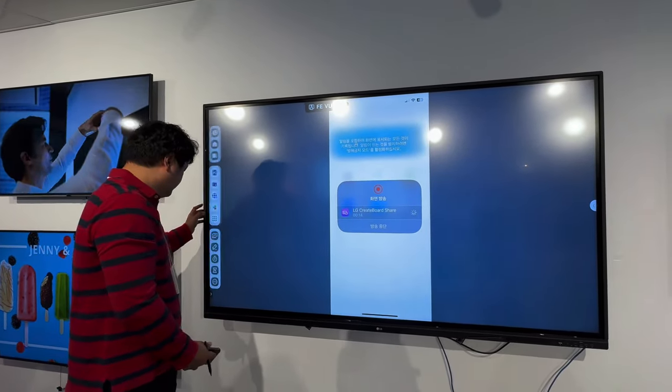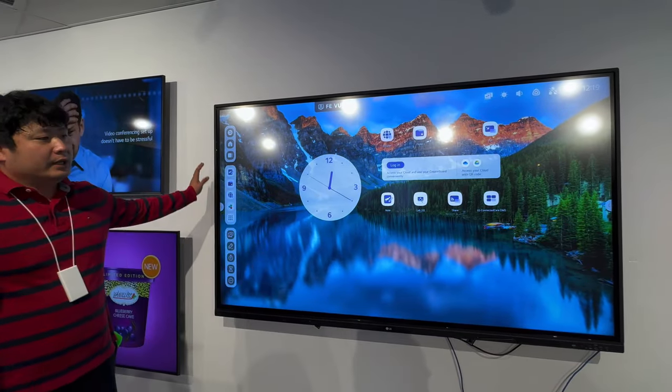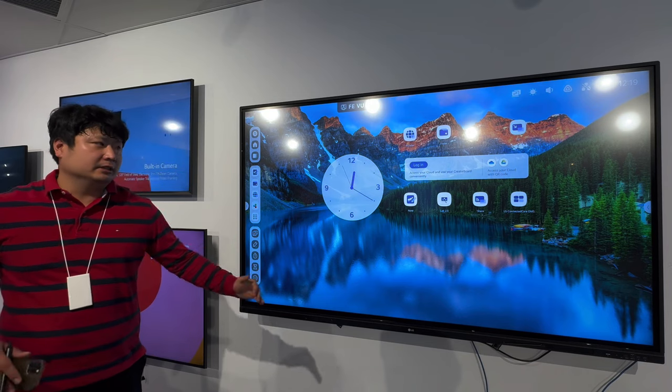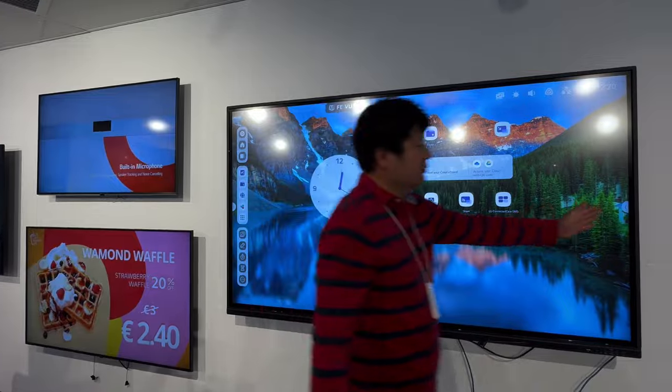And what sizes is this available in? We have 55, 65, 75, 86, and the 98 is coming. So we have the whole range of inches. What was that small size? 55. Yeah, this is the small size.